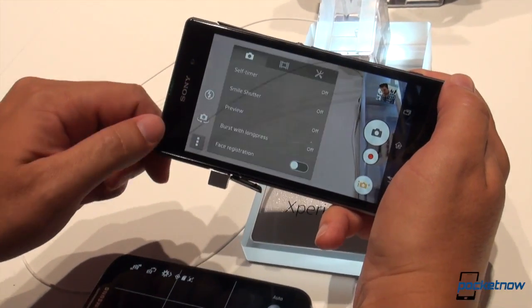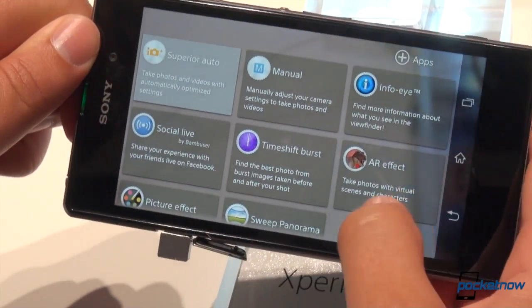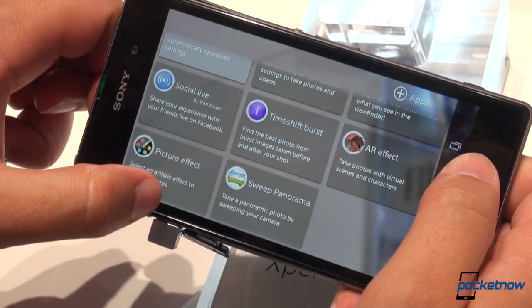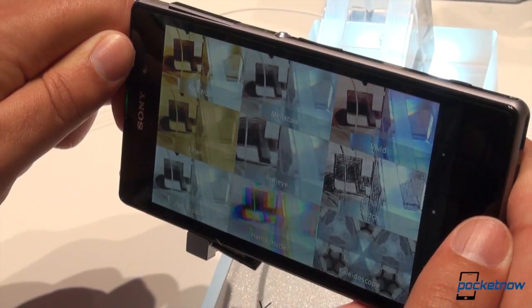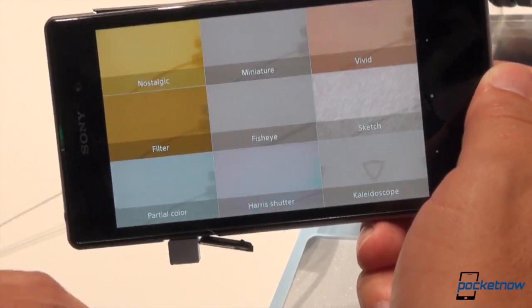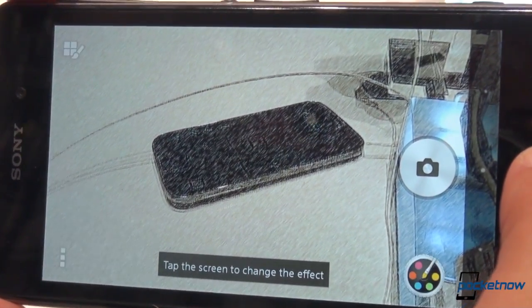You hop in here for your special settings, which we showed you on the hands-on. Not much going on there, and then I believe this is a special shooting mode here. This is very, very cool. This is your burst shot, a bunch of effects, you can get your panorama stuff there, and you can see your effects rendered in real time. It's nice that you're not just forced to do one at a time, you can do all of them. Sorry, there's no subject in the shot there. There we go. Oh, I like that sketch. That would be kind of fun. Just a lot of fun tools to play with here on this camera module.